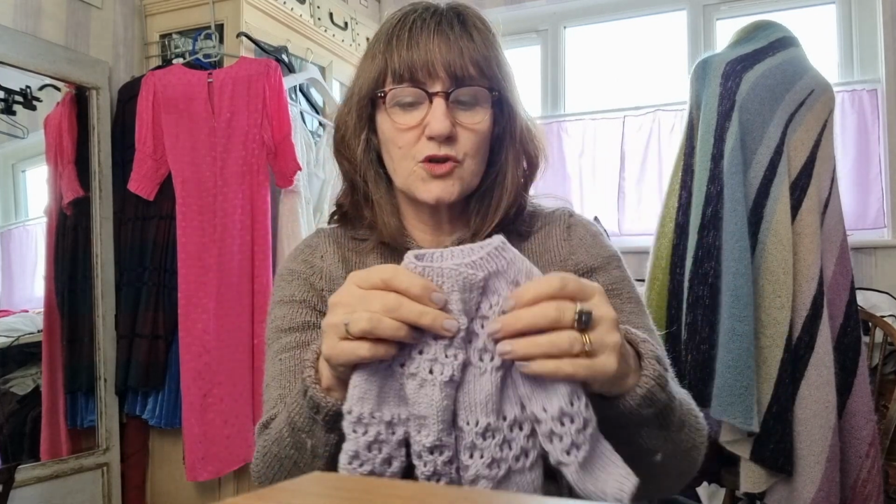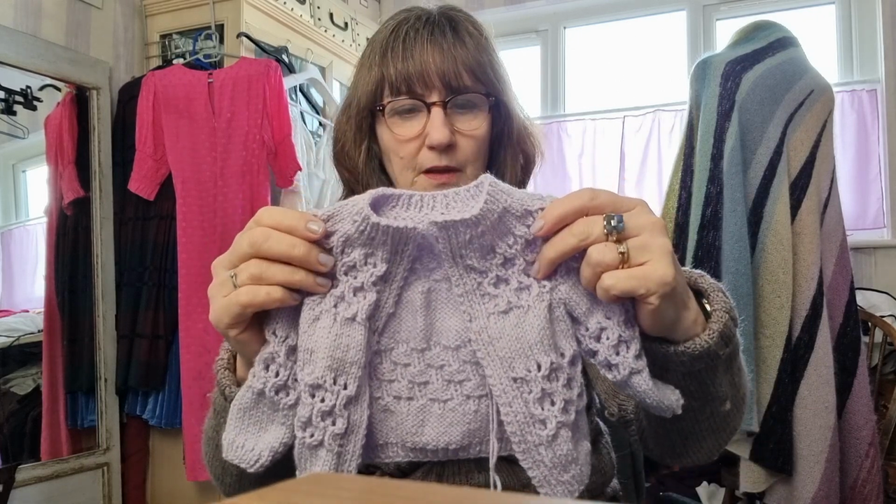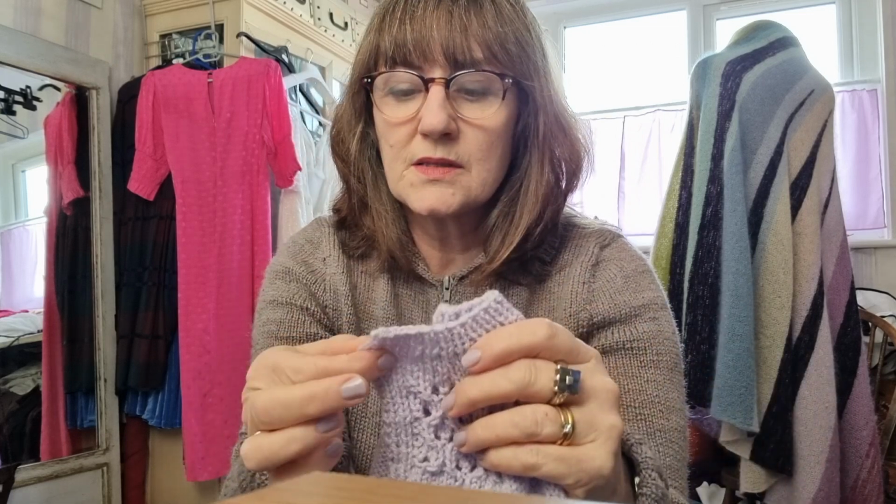What it didn't say was to go down to a smaller needle to do the neck rib. And I did think in the book it looked a little bit not the right shape. So I'm quite happy with what I've done there. Also, no buttonholes. It does state in the pattern that the holes within the knitting will be big enough to put the small buttons through. So I'll let you know how that goes. And wouldn't that be a revelation?